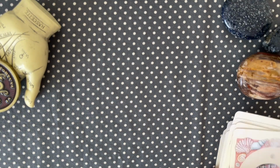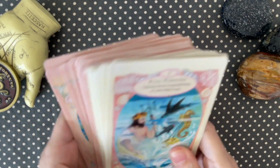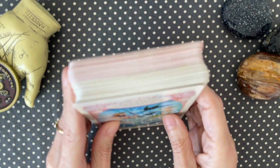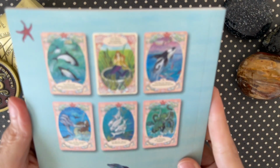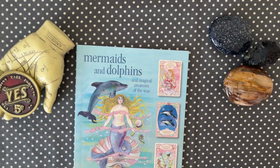I'm really digging the deck, but of course I would have a bias. Yeah, this is super cute. A little rough around the edges, but I think they're pretty much evenly cut. The guidebook, let's see, I'll zoom out a little bit.